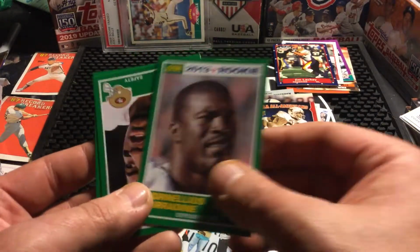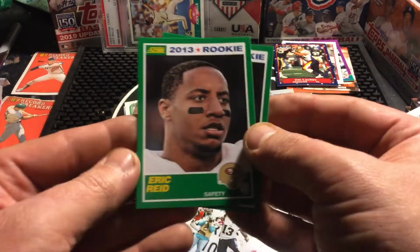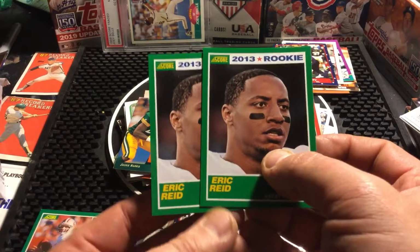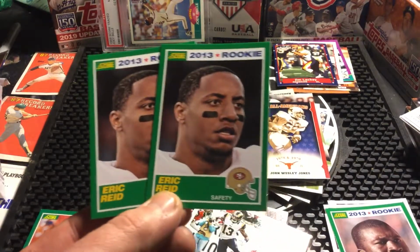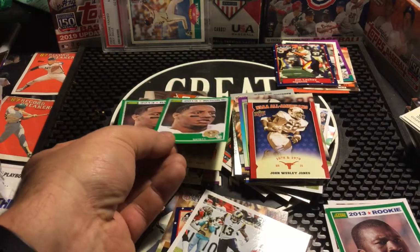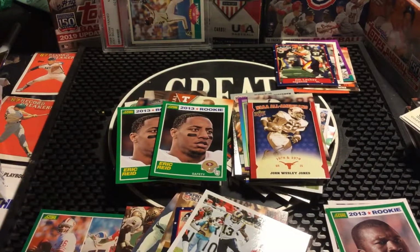Another Cornelius Carradine, that's awesome. Eric Reid, he's actually a pretty solid player. Two Eric Reids. Yeah, this is one of the worst Fairfield packs I've gotten in a long time. Eric Reid can play, but he's kind of crazy. He's all caught up in the Kaepernick thing, and I don't know.